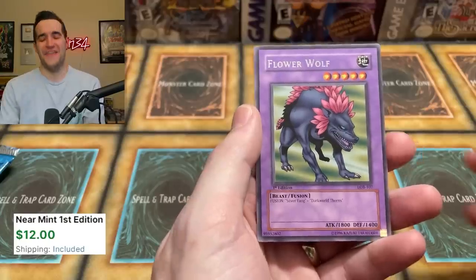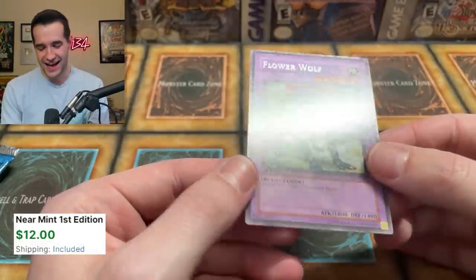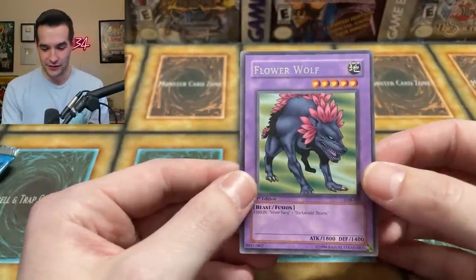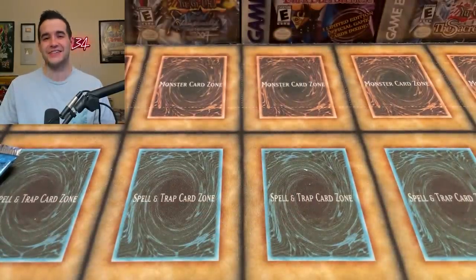Oh, Flower Wolf! No! All right, it's just a Flower Wolf. How's the centering on it? Not even that good. Oh no, just a Flower Wolf. So that's a big L right there, but that was fun to open that Legend of Blue Eyes first edition pack.